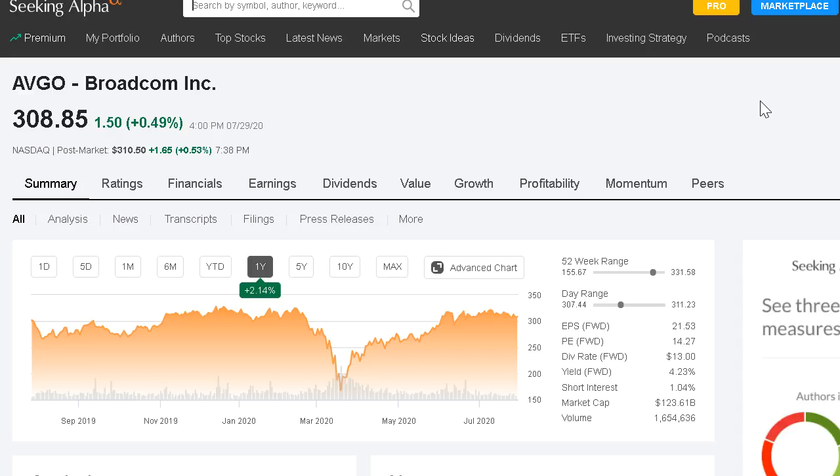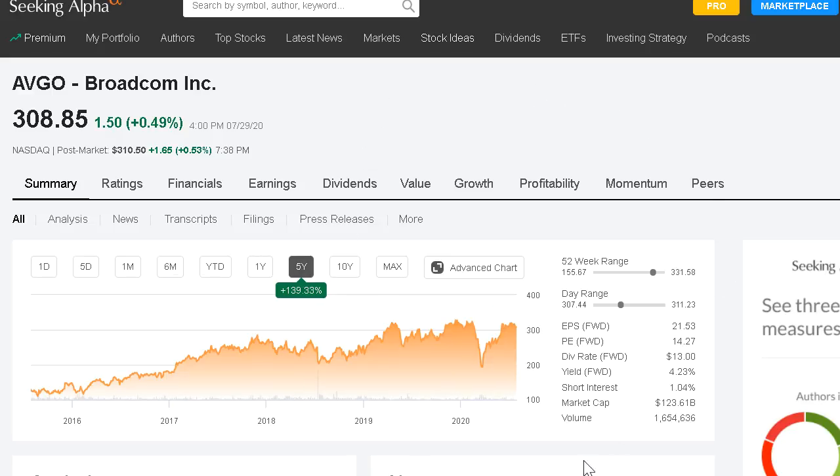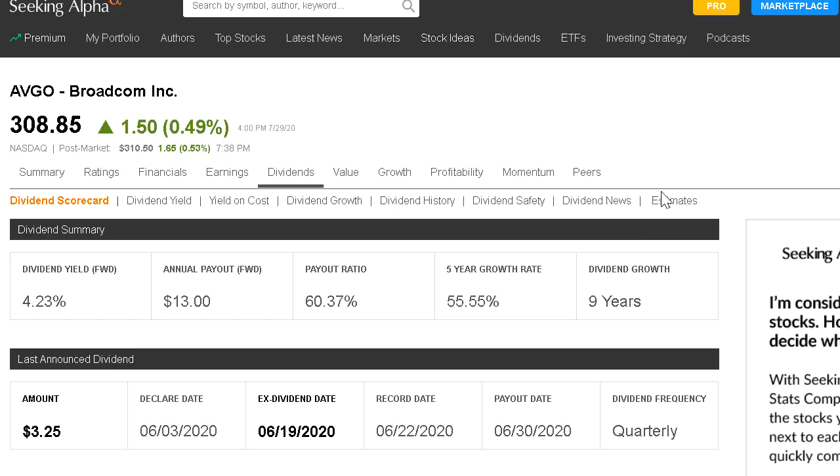The last and final stock on our list is Broadcom, ticker symbol AVGO, at around $308 a share right now. 1-year price appreciation of only 2%, but once again, beautiful long-term price appreciation at 139%. This company actually has a very high starting yield along with beautiful dividend growth. So a nice high dividend yield of 4.23%.